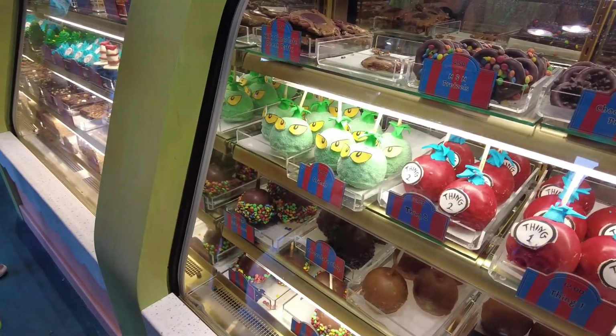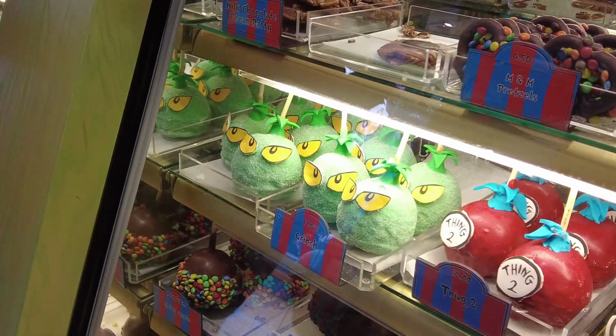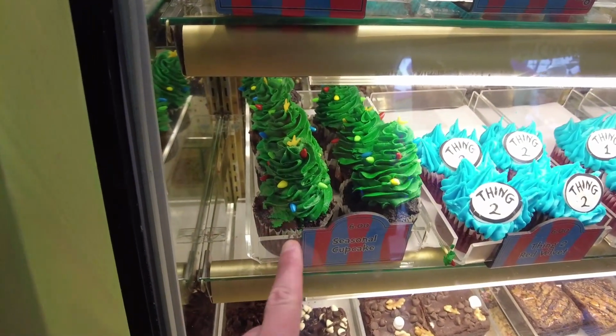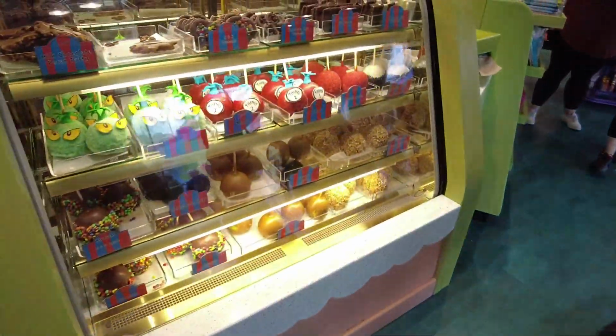Popped inside the treat store, and they do have Grinch caramel apples. Those might be here year round though. I don't remember. It would make sense. And they also have this cute seasonal cupcake of a Christmas tree. That is a ton of frosting too. Other than that, there's not a whole lot. Just pretty normal affairs here. They do always have really great looking treats though.